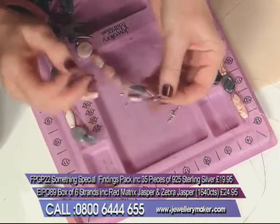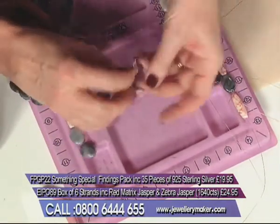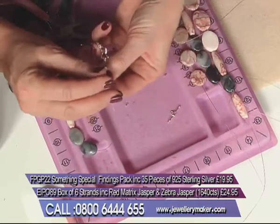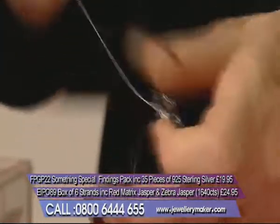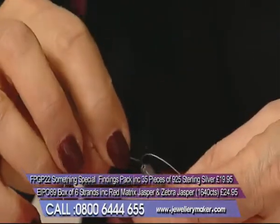So crimp, fastening, and then back through the crimp. Excuse my fingers, I'm just changing hands. So you're just repeating the same process 3 times over to make sure that all of those strands are attached to one side of your fastening.